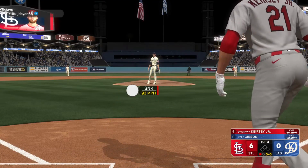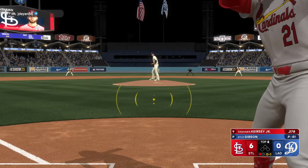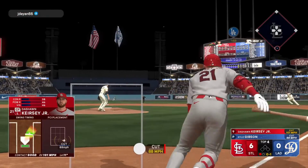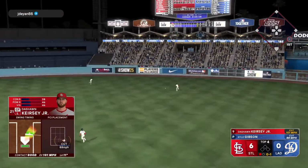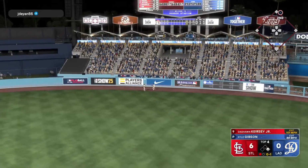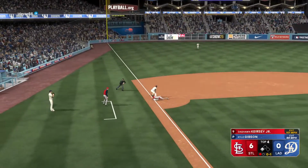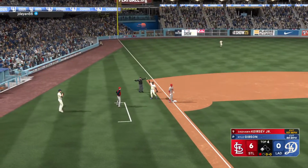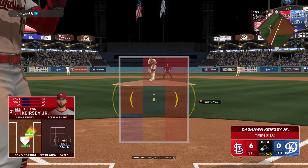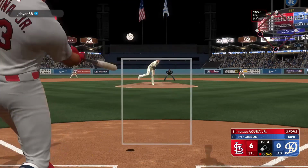And that is out of play. Slashes this one, and it could be trouble. Makes the turn and heads for second. Not stopping. He's going for 3. The relay throw. Not in time. He's safe. So the batting order turns over. Ronald Acuna Jr. next up for the Cardinals.